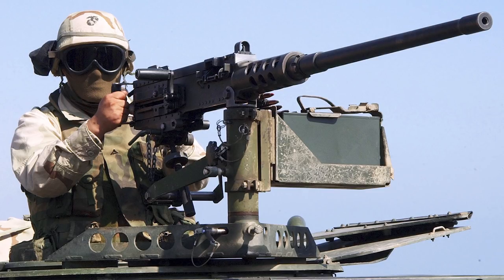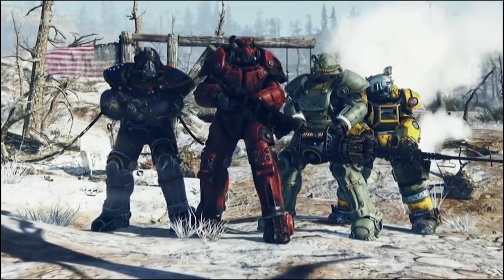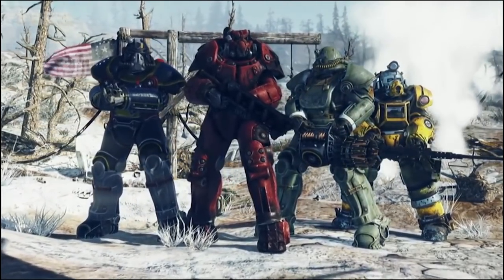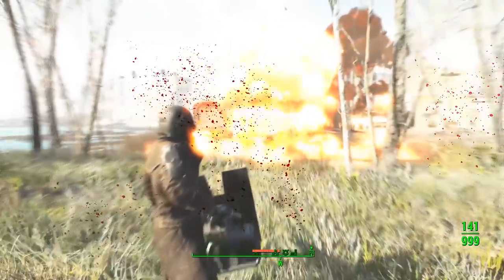The M2 Browning is a new weapon in Fallout 76, and it's so big and powerful, it makes all the king's horses and all the king's men stop and go, holy fuck, that's a nice gun right there! Look at that! Good God! You seeing that? The M2 machine gun is a heavy machine gun designed towards the end of World War I by John Browning. He named it after his favorite color, Browning.